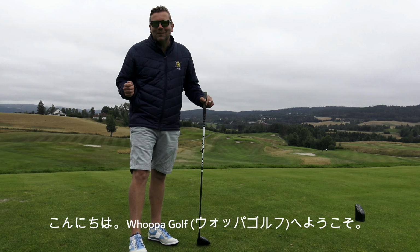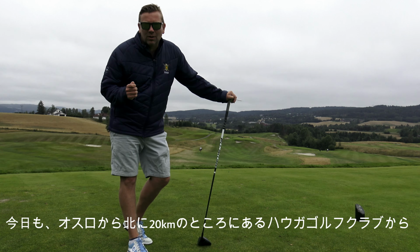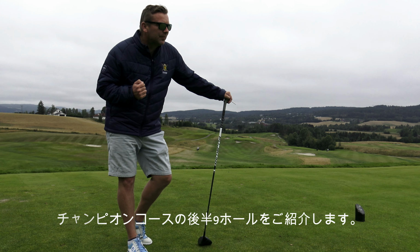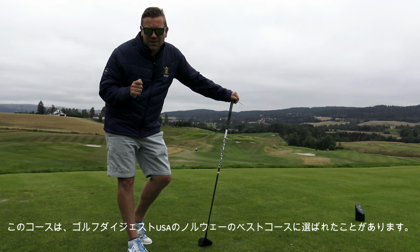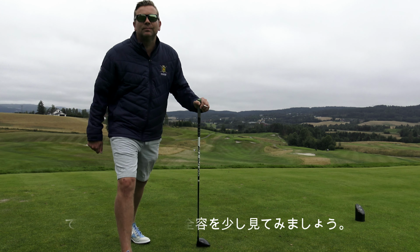Hi, welcome to Whoopa Golf. Today we're back at Hauga Golf Club, 20 kilometres north of Oslo, to see what this championship course can offer us on the back nine. This course was once voted the best course in Norway by Golf Digest USA. So let's take a peek and see what this course is all about.